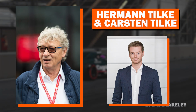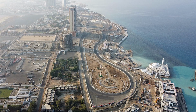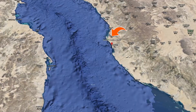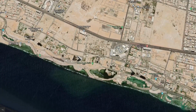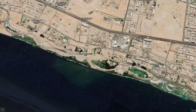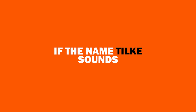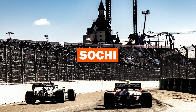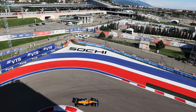Designed by famous circuit designer Herman Tilke and his son Carson, the track is situated on the city's Corniche, a coastal waterfront along the banks of the Red Sea. Encircling a lagoon, the circuit sits between the island's mosque and new marina. If the name Tilke sounds familiar, that's because the father is responsible for creating numerous F1 tracks, including Bahrain, Shanghai, Circuit of the Americas, and Sochi, amongst others. Sochi's probably the odd one out there, isn't it?